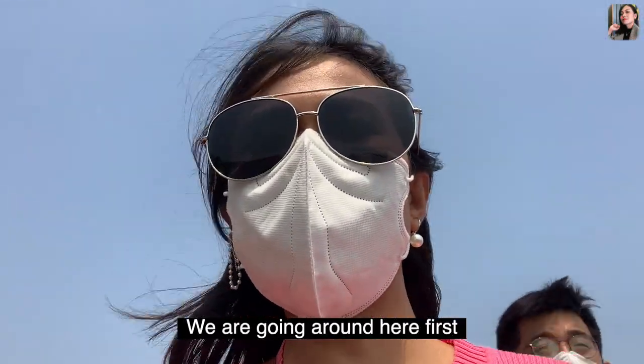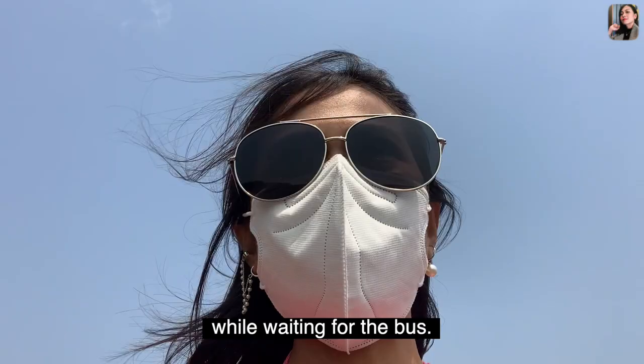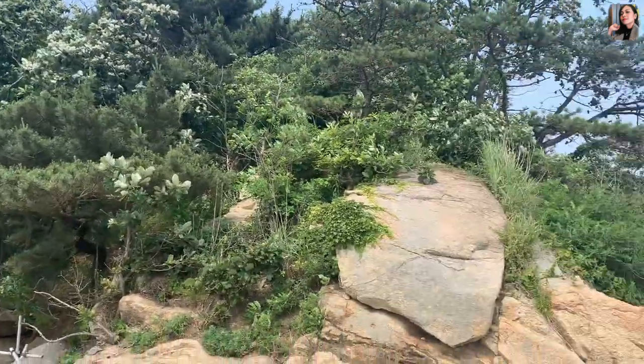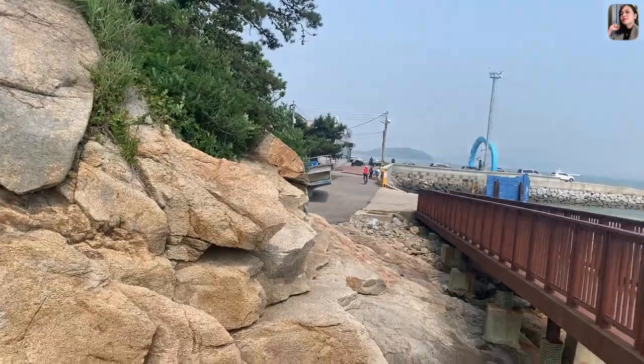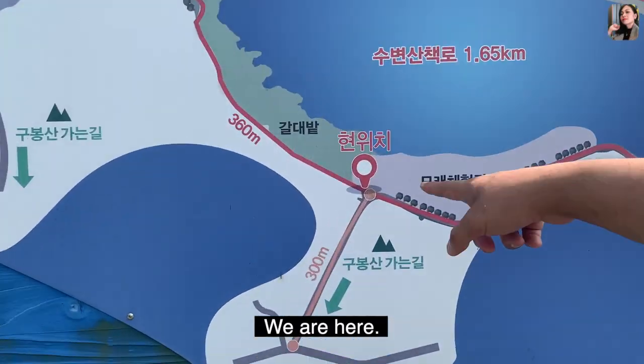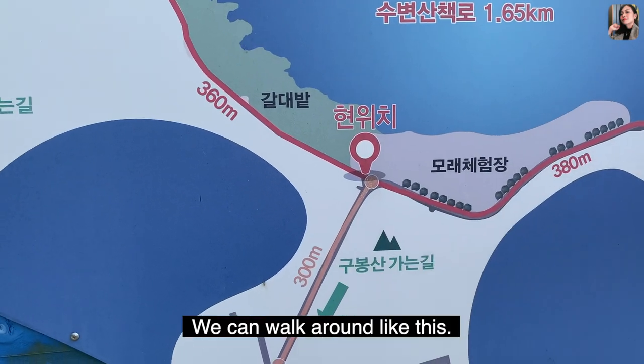We are going around here first while waiting for the bus. We have to wait an hour for the bus. Now we are here. We can walk around like this.